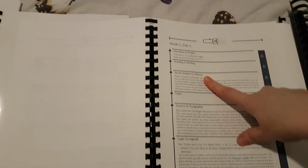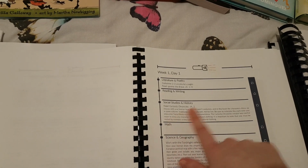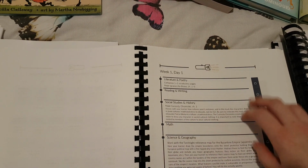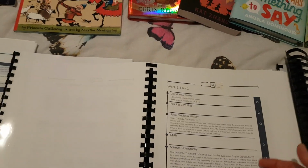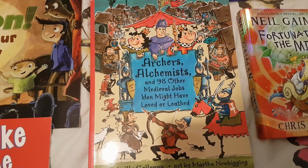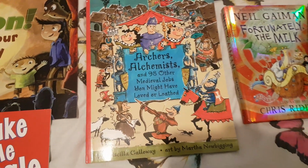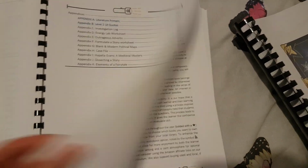They actually use Curiosity Chronicles for their history, and we use Story of the World, so I'm not going to be following it exactly, but they do have some great ideas, and some of the books that they picked obviously will work really well with Story of the World too. One of them is The Archers, Alchemists, and 98 Other Medieval Jobs You Might Have Loved or Loathed. So I did still go ahead with the curriculum even though they didn't use the same history, because everything else worked really well. So it is a 36-week curriculum.